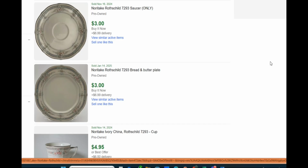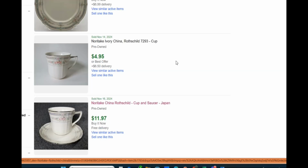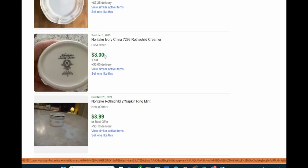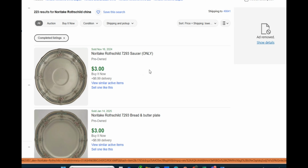Now, I did want to start here at this page. What I did was I put in a search for Noritake Rothschild China, because the Rothschild is a more popular pattern. If you do come across singular pieces, you're not really going to get a lot of money. I mean, the saucer sold for $3. Here's a bread and butter plate, same thing. Here's one mug. So if you piece them out, you're only going to get a little bit at a time. So you may want to think about, if you have 68 dishes, just bundling them all up and shipping them to one buyer.